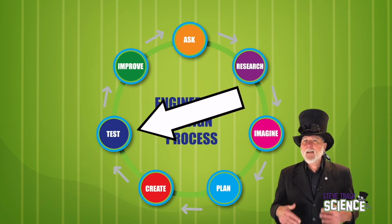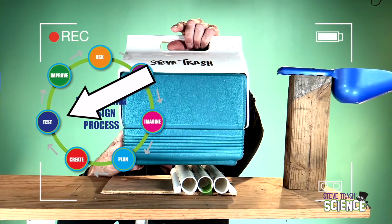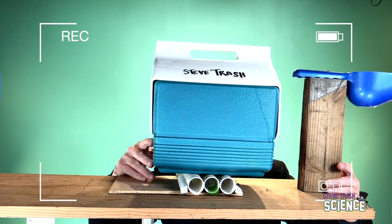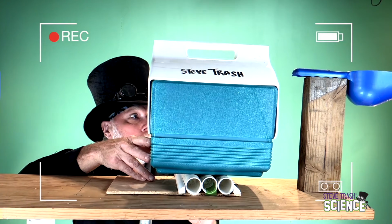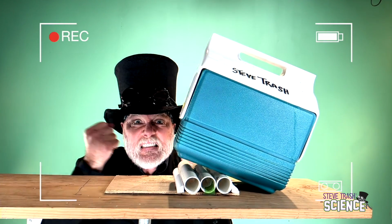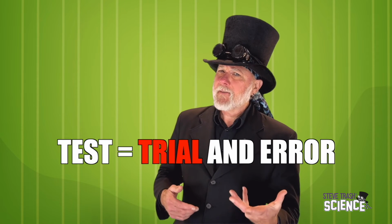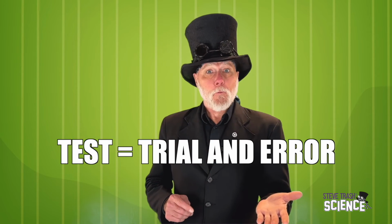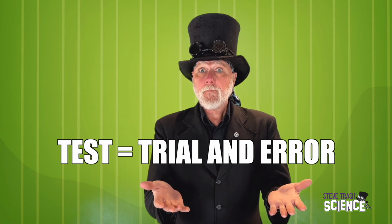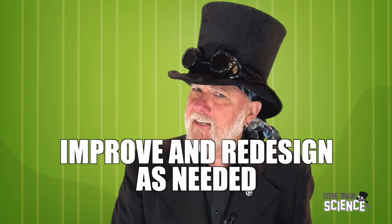Test and evaluate the prototype. This is the beauty of using a prototype. You can see what's working and what's not working about your design. With Fetch's feeder, the food went everywhere when the food wasn't being guided to the bowl. I didn't know this until I tested it. You can learn so much by testing. This part of the engineering design process is sometimes called trial and error. Look at what's not working and then improve. Look at your results. Improve and redesign as needed.